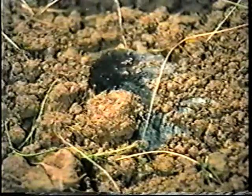But what's this? Tunneling away just below the surface is a mole. It's an animal that's quite difficult to film, and we needed a special lens to do it. Moles are just some of the many animals that spend most of their lives in the soil. Worms are others, and worms are a popular food with moles.